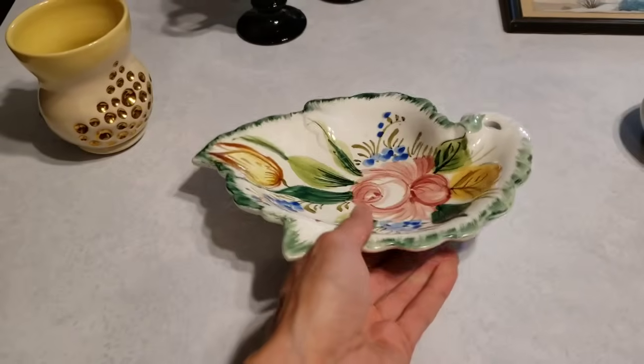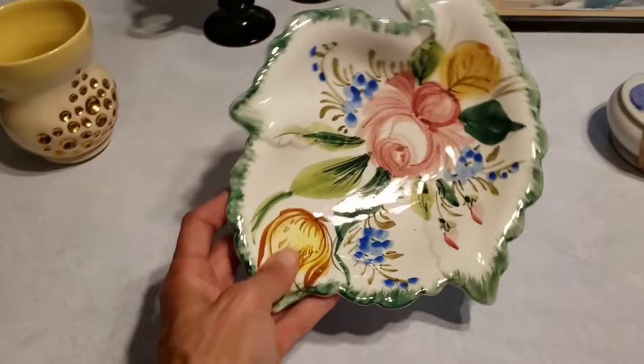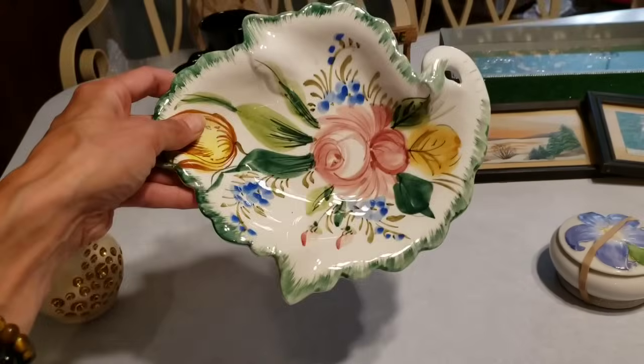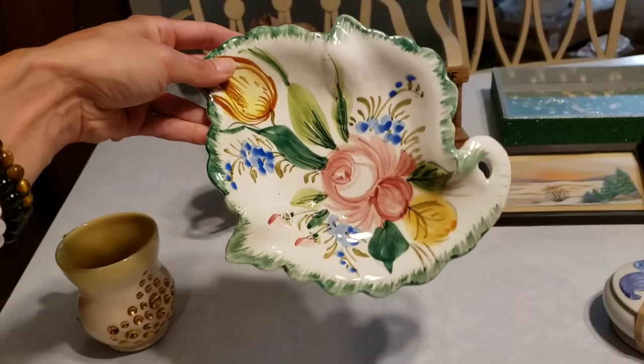You know, it's a trinket dish. It could be like a little hors d'oeuvre dish. I mean, you could serve food off of it if you wanted. I kind of see it more as a trinket dish or a candy dish or just a decorative piece, frankly. So I don't know, on this one, I would say maybe 18 to 24. That would be my rough estimate at this point.